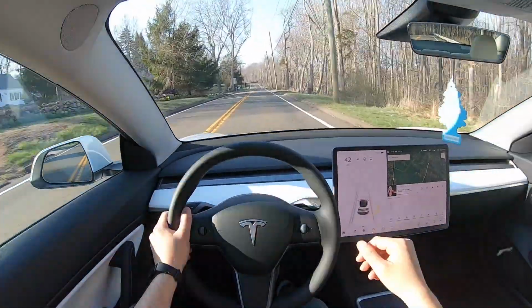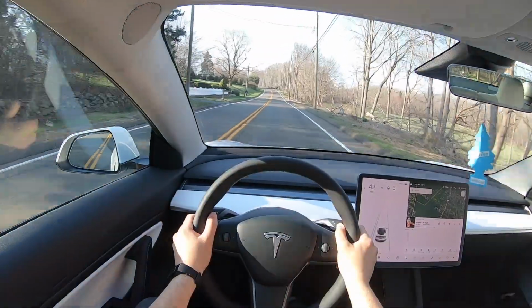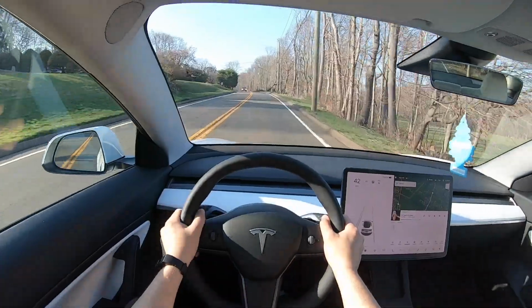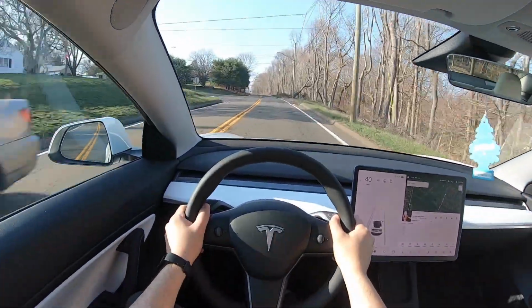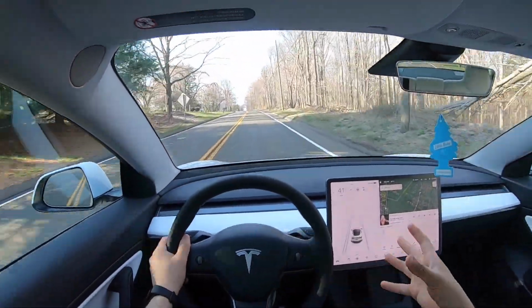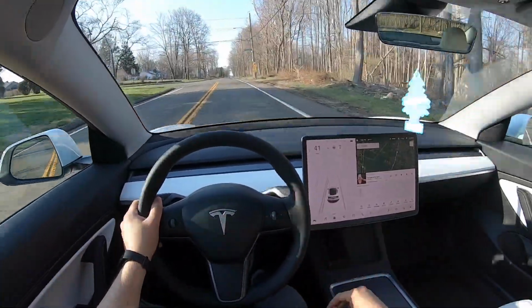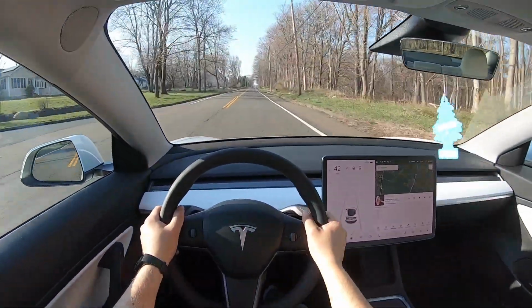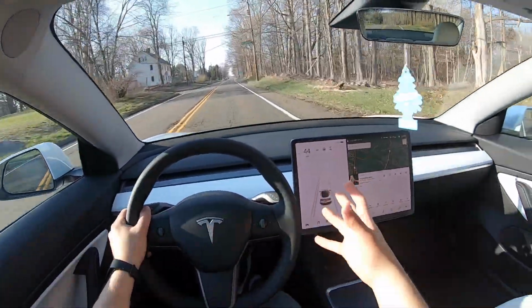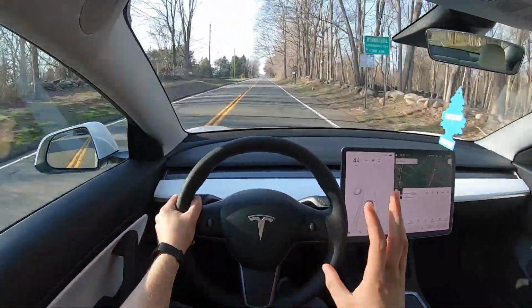So as I said, this one is the long range. There are 3 trims that you could choose from. There is the standard range, which is the base one. It's a rear wheel drive. Then there's this one, the dual motor. It's the long range. And then there's the performance. The long range has the most range. It has 353 miles on a full charge, which is very impressive. But seriously, such a comfortable ride. The suspension setup, it's amazing.